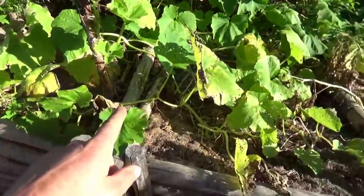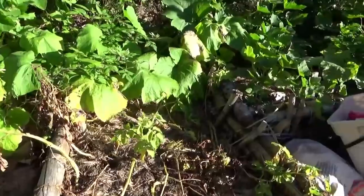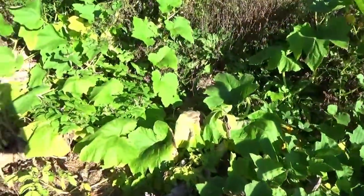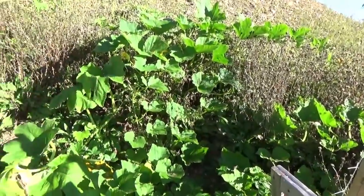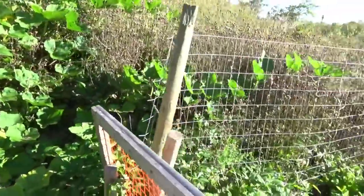All the squash that I had growing in these beds are still just continuing to grow and continuing to gain in size. None of them have changed color yet. They're still quite green, right? And I just noticed another one. Anyway, they're all sort of hidden in the bushes there. I'll have to do a video where I do a squash hunt. But anyway, there's some nice looking squash in the bushes there, here and there.